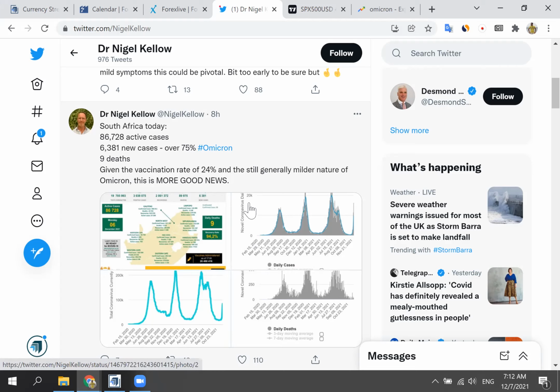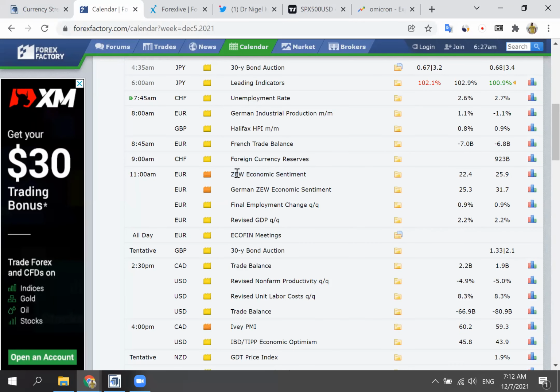There's still a lot of noise, a lot of stress, and sometimes you can see really screaming headlines that Omicron is very dangerous. But so far, you really need to pay attention to the stats, to the numbers, and also to political decisions which are taken. And so far, the decisions which are taken in Europe are slightly more restrictive than elsewhere. So that's why I think that is another reason that we can see a lower business confidence. And for example, today we have the zero economic sentiment, which can actually come lower than expected.